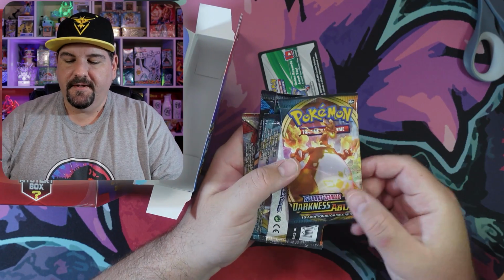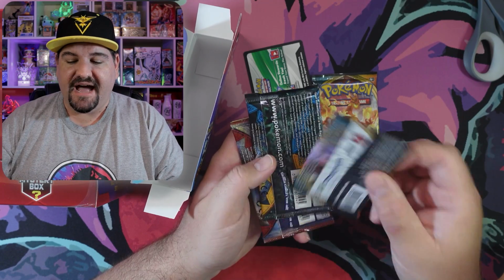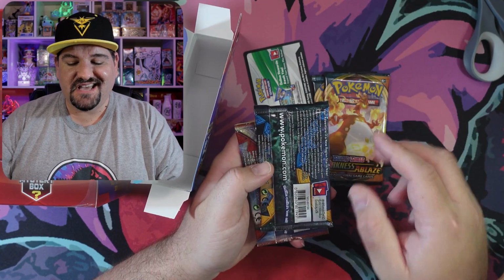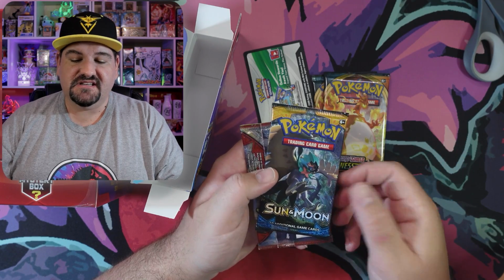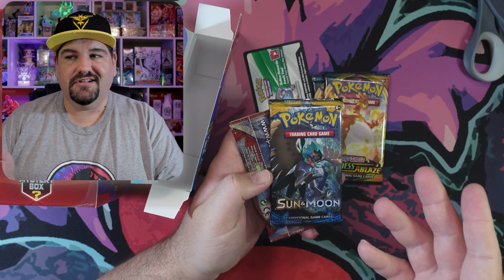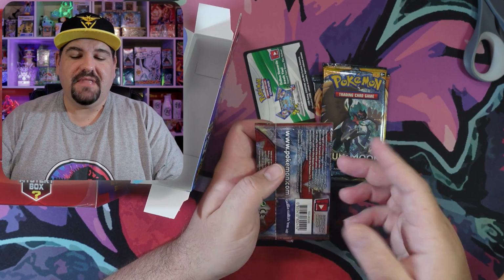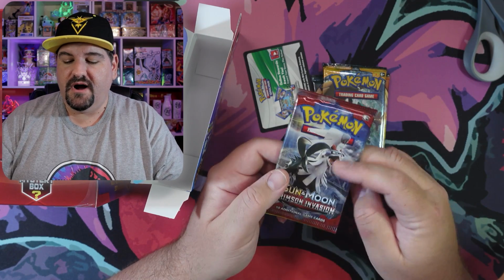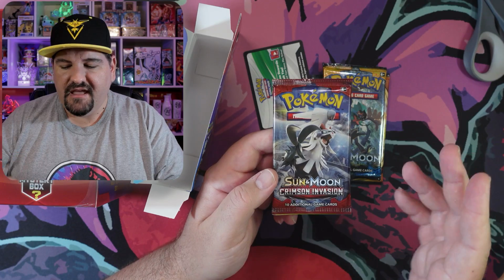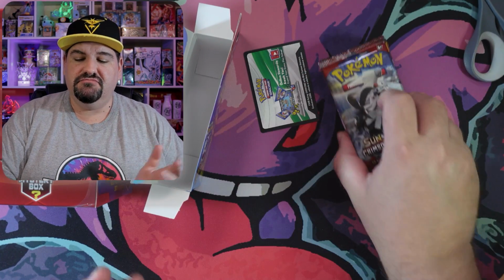All right, so we have the Darkness Ablaze, not bad. One pretty good pack there. Another Darkness Ablaze. So far, this is actually not a bad box. Sun and Moon, you can still buy Sun and Moon for about $100 a booster box. They're really not going up in price very much, but I think it's a nice set. I don't know why people wouldn't buy them. Crimson Invasion. Okay. I mean, two decent packs and then two good packs.